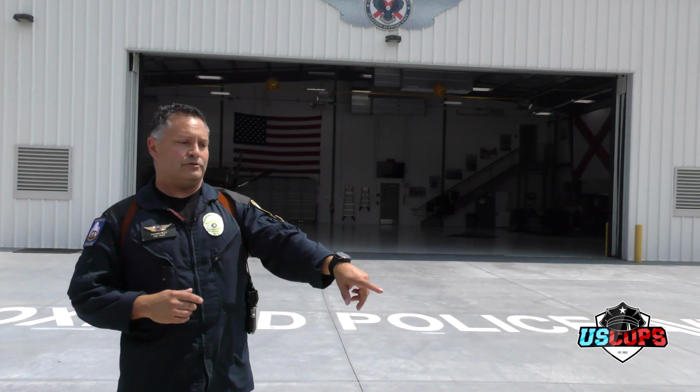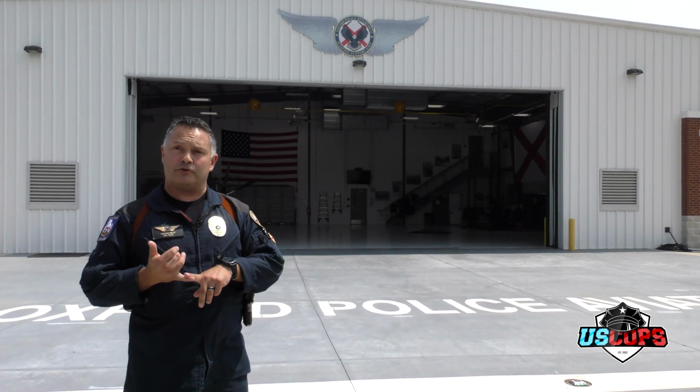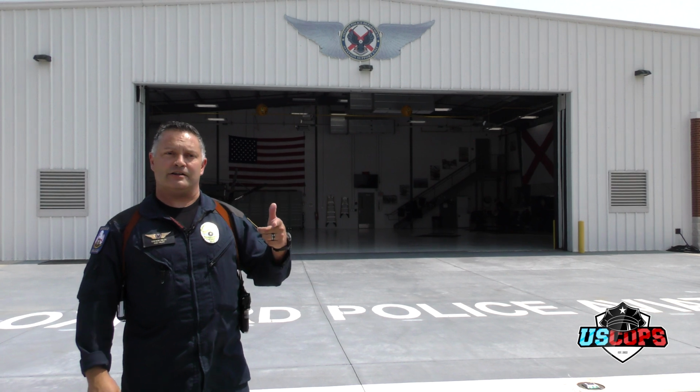So we move these helicopters in and out of the hangar using the heliporter system. That's a question we get quite a bit: how do the helicopters get in and out of the hangar? We use these yellow lifts to hydraulically lift the helicopter and move it, and it can either be by 1 person or 2, and gets us in and out of the hangar safely.